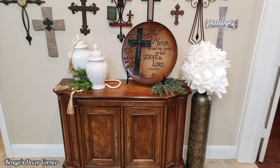Okay guys, so here's the finished look on this side. Again, like I said, I wanted to keep it fairly simple, so I just added a couple of white ginger jars with the farmhouse style beads that I got from Amazon, with a little greenery, and then a metal vase filled with white florals. And I think this looks really nice and springy and simple. So let me bring you guys in closer for a closer look.